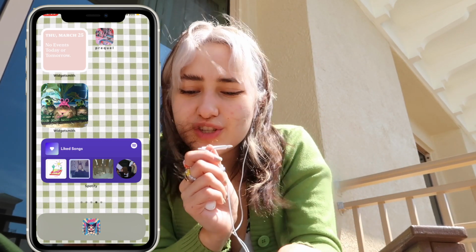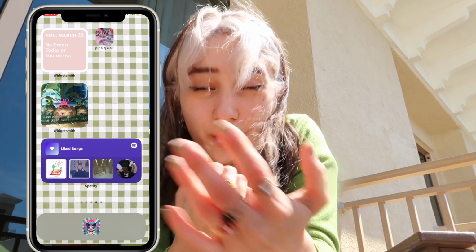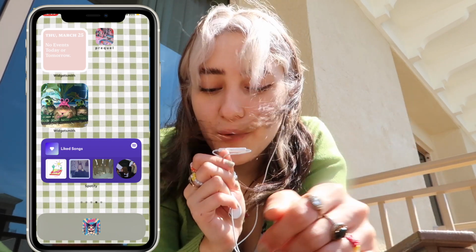Then I have the Spotify, which is a new one, and it just changes colors all the time because it's based on what playlist you last listened to or are listening to. So that's why I leave it on the last page, because it's never really gonna match.